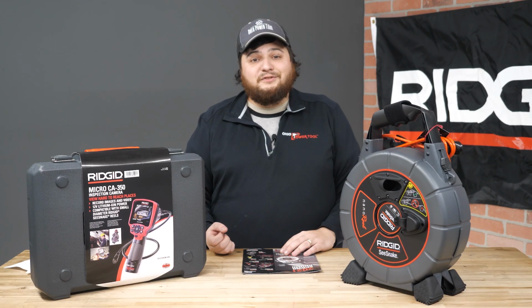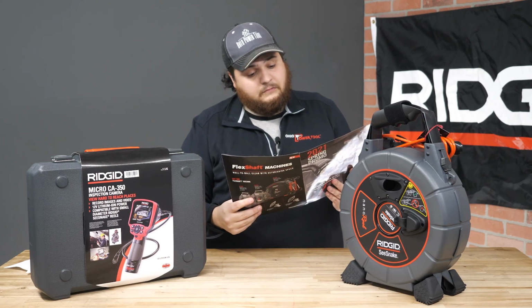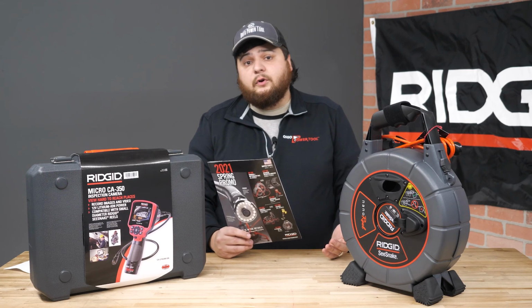If the compact is still too large for you and you were looking at one of the micro reels, or the nano reel, such as what I have right here, Ridgid is going to send you the monitor, the CA350, for free. Now that's a value of, let me check here, a little over $500. So those are just a few examples of some of the inspection promos going on at the moment.